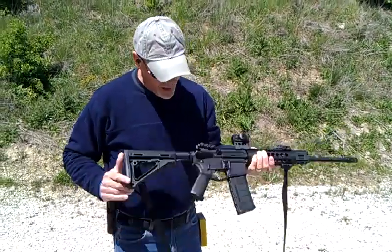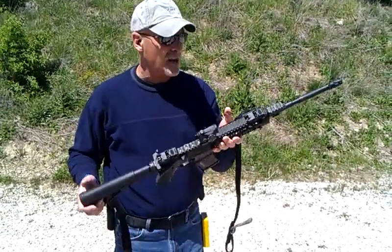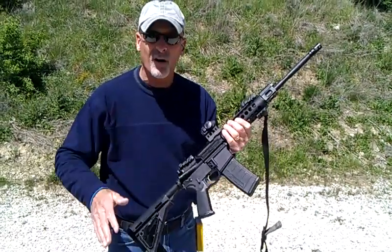So anyway, that's the reason I don't teach carbines. I thought I'd throw a little bit of pseudo carbine training in here.